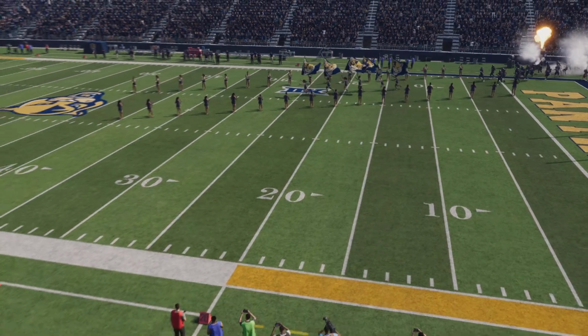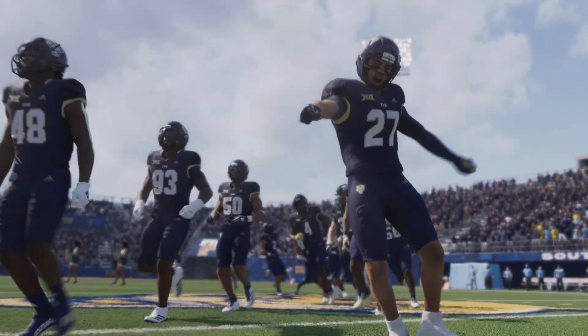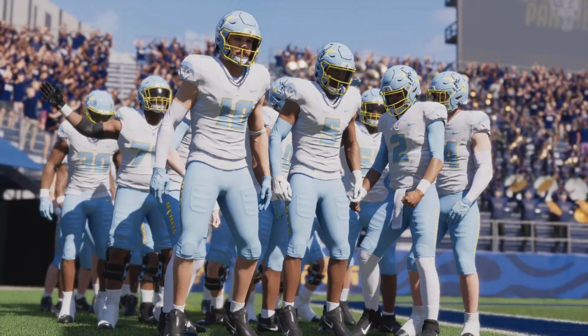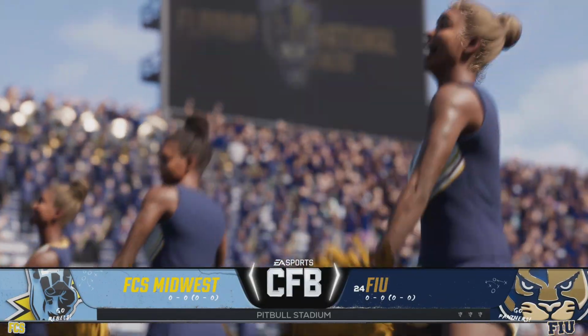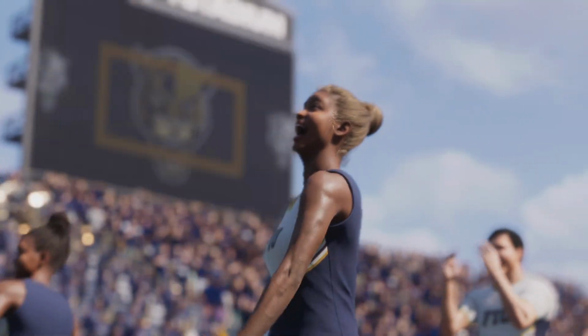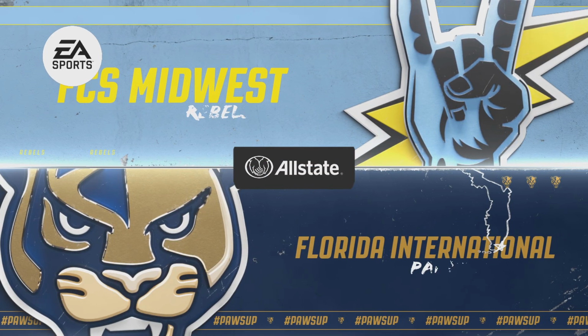Welcome, everyone, to the home of the FIU Panthers, just outside of Miami at Pit Bull Stadium. As we'll see, the Rebels are taking on the 24th-ranked team in the land, the Florida International Panthers. For EA Sports College Football, I'm Reese Davis, joined.